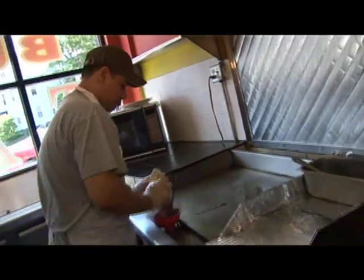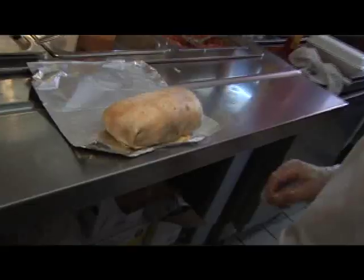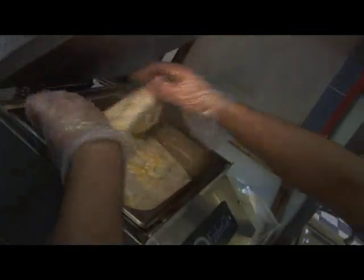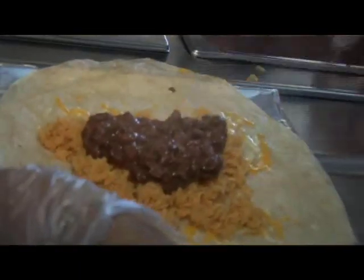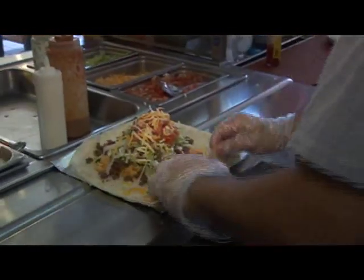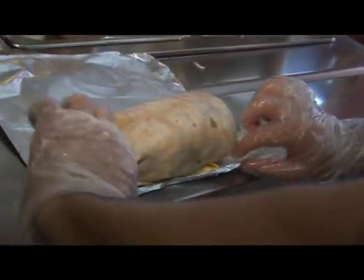Well, let me tell you a little bit about the food that we have. We have burritos, we have tacos, we have quesadillas, we have chimichangas. The burritos come with rice, beans, cheese, lettuce, pico de gallo, sour cream. And we have two different sizes. We have a regular size, which is a 10-inch burrito, and a 12-inch burrito for the big size.